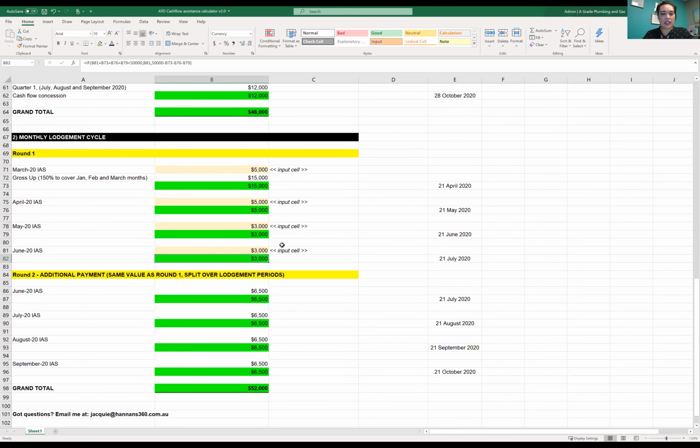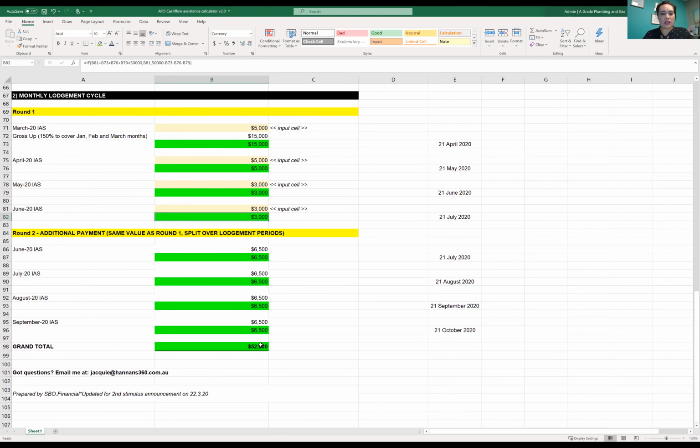So in this particular example here, this business will be entitled to $52,000, and you can see where these payments will apply. So if you're already concerned about your cash flow and you've said, okay, Mr. or Mrs. ATO, I'm going to withhold rather than pay my December BAS that was recently due, you're still holding on to that.